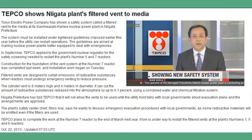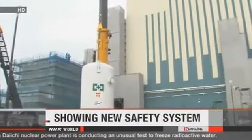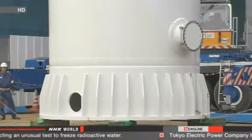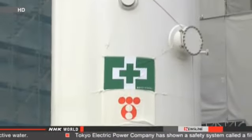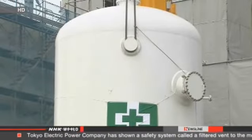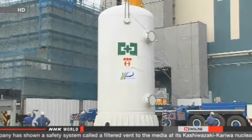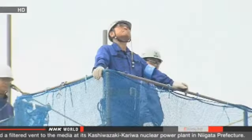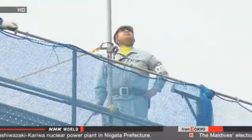The filtered vent system would be used in the event of a severe accident. Tepco workers have started installing the devices in the reactor building at the Kashiwazaki Kariwa plant in Niigata Prefecture. Filtered vents are designed to release pressure in containment vessels if an accident occurs. They use a combined water and chemical filtration system to reduce the amount of radioactive materials released to almost zero. The governor of Niigata is worried the system cannot contain all dangerous substances.